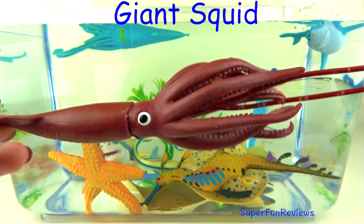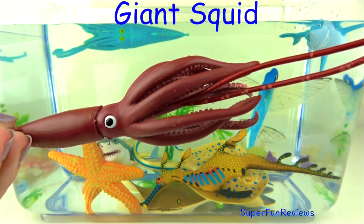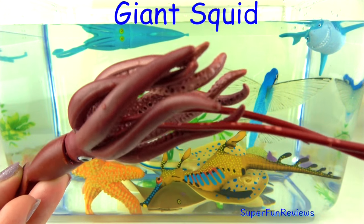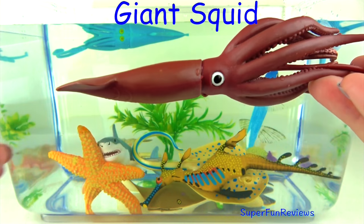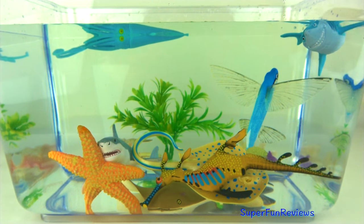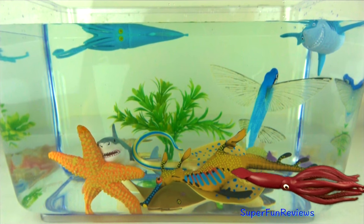The giant squid and the colossal squid have large eyes measuring 10 inches or 25 centimetres across. Their large eyes are used to help them see in the gloomy dark water where they live.